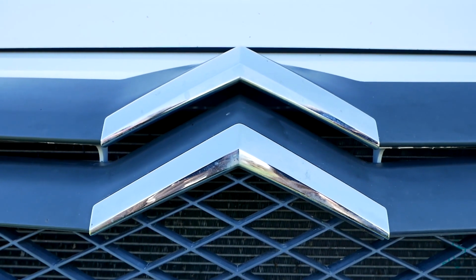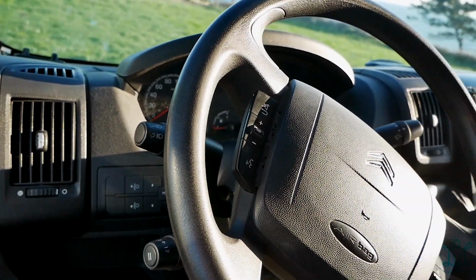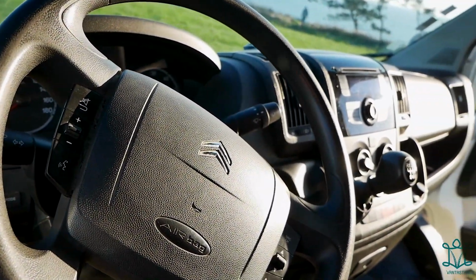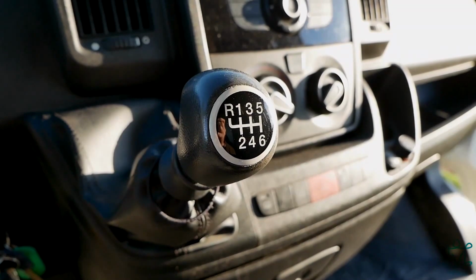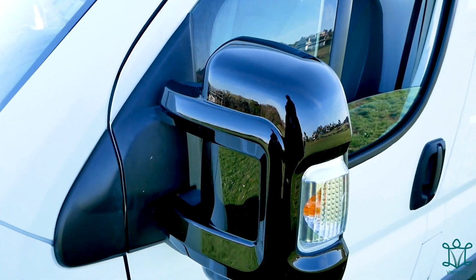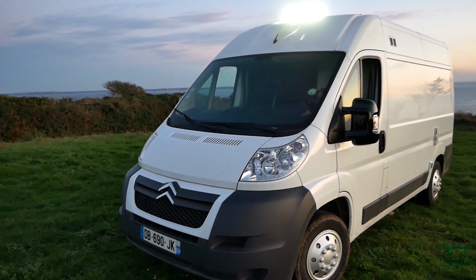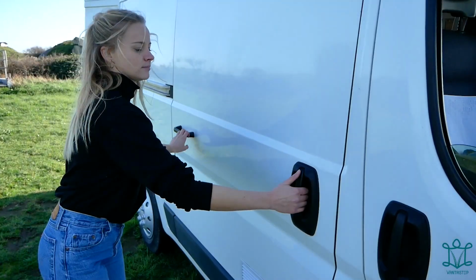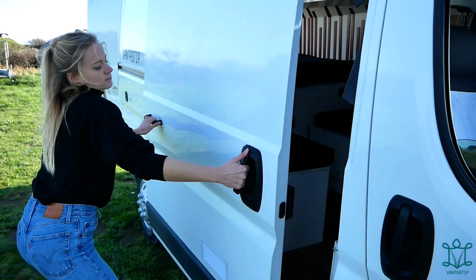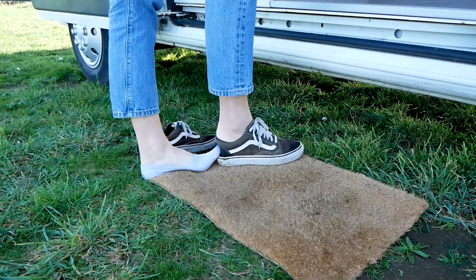Charlie, or Charlie II, is a Citroen Jumper 2013 with 88,000 km, with an engine of 2.3 liter and 130 horsepower. This vehicle's dimension is L2H2, which means 18 feet long and 8 feet high. We found it ideal for us, with the possibility to stand inside and still be able to park everywhere.